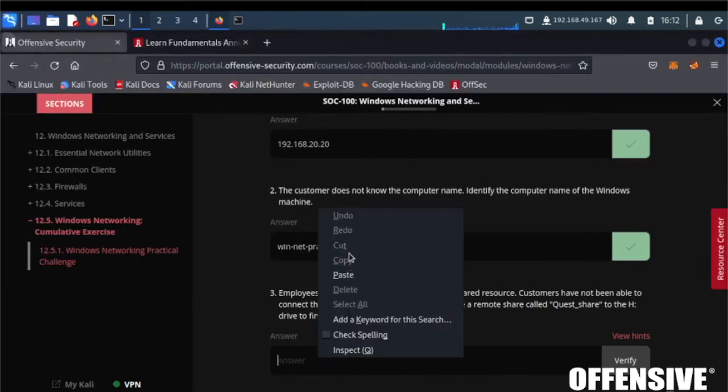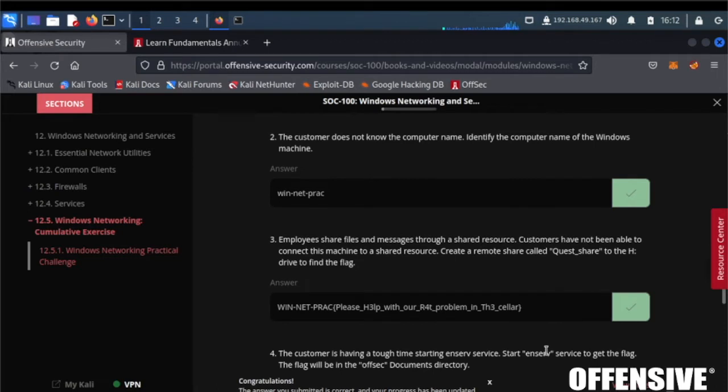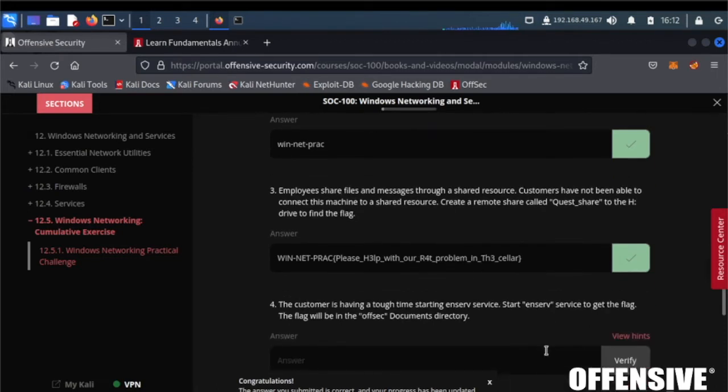So we'll take our flag and we will provide it to our client and we will move on because now it is time, folks, for number four. Number four, the customer is having a tough time starting the nserve service. The client is asking us to start the nserve service to get the flag.